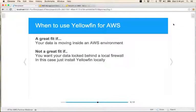So next up, when should you use Yellowfin for AWS, and when shouldn't you use it? There are lots of different use cases, and a general rule of thumb is that if you are happy with moving your data inside of an AWS environment, then Yellowfin for AWS can certainly make your life a bit easier.